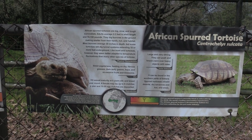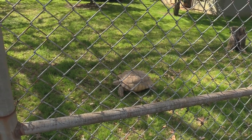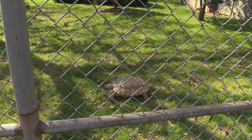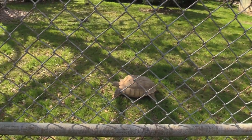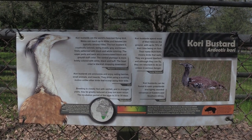All right, African spurred tortoise. This is the African spurred tortoise, or sulcata tortoise. I have one of these guys at home. He's just a little smaller than him. His name is Sheldon. I mentioned him in my videos in the past. And hopefully Corey Bustard.